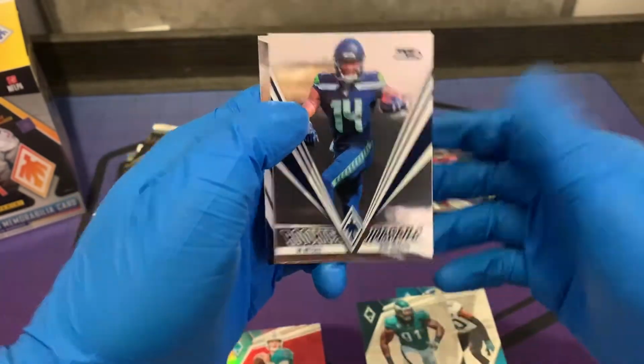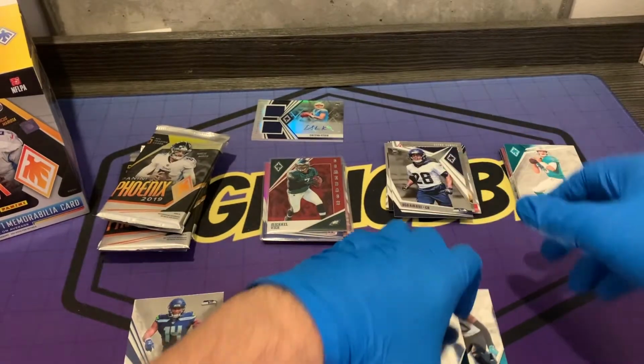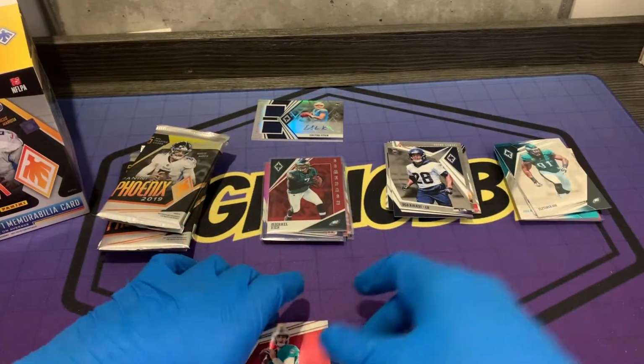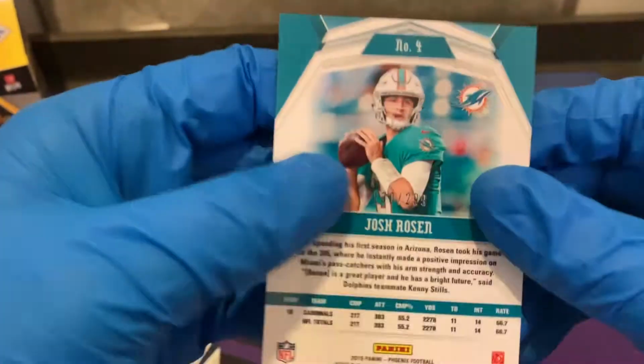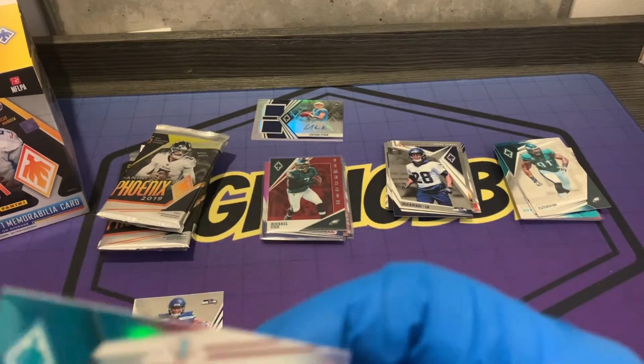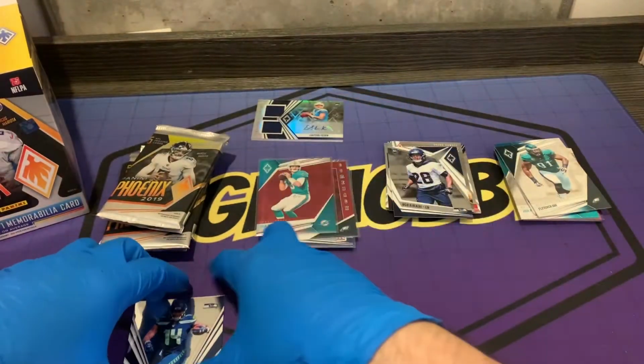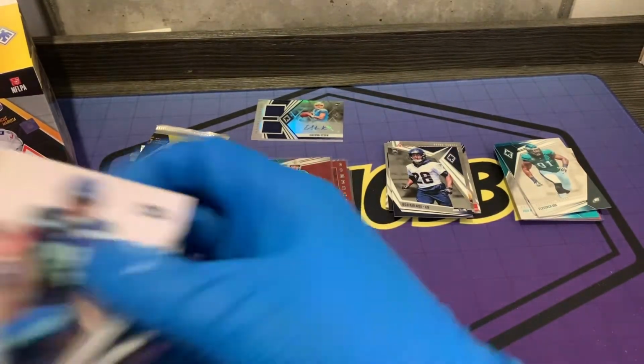Look at that, chosen Rosen. DK, that's my guy right there. And Uko Amandi behind. Chosen Rosen, 299 of 130. You know what, he needs a shot. He needs probably a better offensive line and might do some damage. He has a chance.